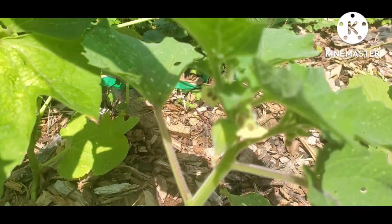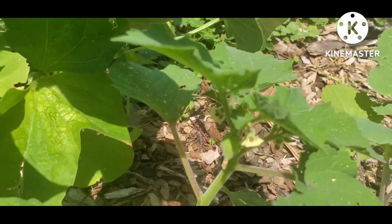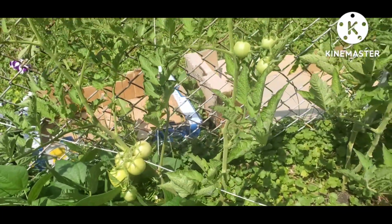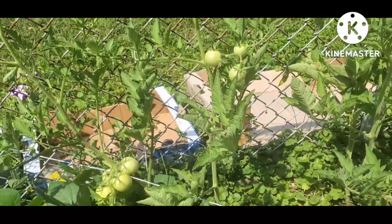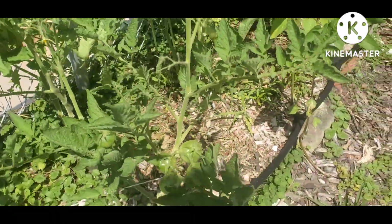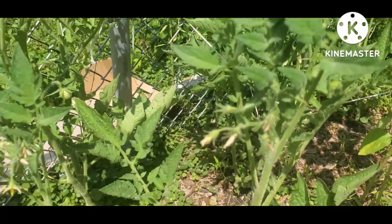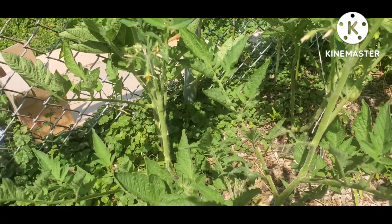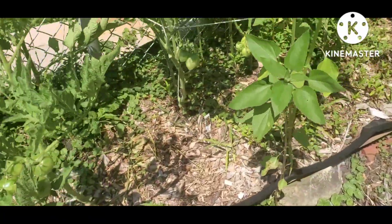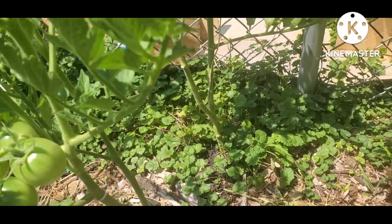If my camera will focus. Ground cherries soon. Tomatoes looking pretty good. No issues as far as I can tell. We were super hot, so it looks like some of these flowers have dried up. I don't know if they were actually pollinated before then, but we got some coming on. These are the early girls.